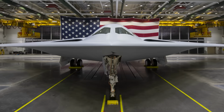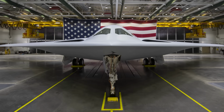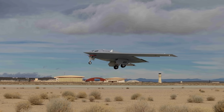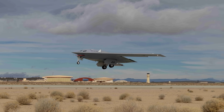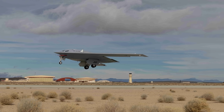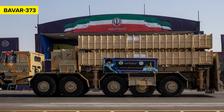Finally, the B-21 has been developed to be much easier to maintain and upgrade than the other aircraft the US might use to attack Iran. The B-21 aims for less than 50 hours of maintenance per flight hour, half of the 100 hours required for the B-2. Plus, its open architecture software makes it a cinch to upgrade. For example, it can regularly receive the latest EW algorithms to counter Iran's Bavar 373. The Bavar 373 is more or less an analog of Russia's S-400 system.